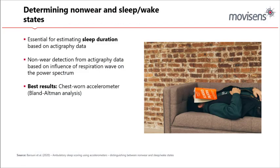One of the most essential things is the ability to determine non-wear versus sleep and wake. So have they taken the sensor off? Is it just sitting on the nightstand, and is that being interpreted as a sleep phase? So what we're using is actually the very subtle influence of the respiration wave on the power spectrum. So we're actually seeing the very, very subtle movement of the chest during breathing. And the best results are with a chest-worn accelerometer. So that's from a paper from one of my colleagues, Amna Baruni, and please get in touch if you would like to read that. It's a really interesting paper.